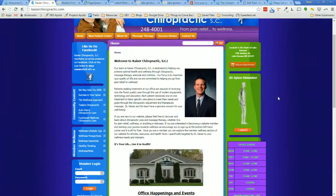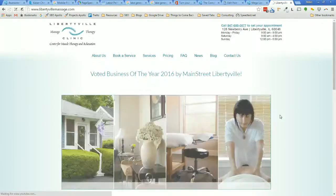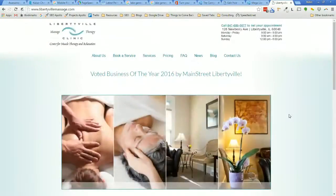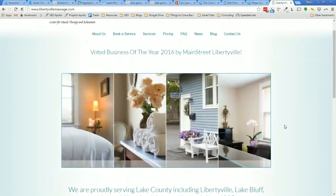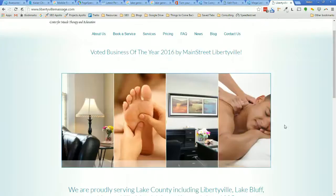Absolutely. In fact, Robin, would you mind pulling up Libertyville Massage Therapy Clinic? I just talked with this client this morning. It's a client of ours, and she's got these 4 pictures on her slideshow, and we were just talking about how she loves her pictures. She loves the fact that there's 4 and they're changing together. And I said, well, it gives me the right mood. It looks like a really relaxing place, looks really professional, it looks charming. I see that massage therapy is going on.